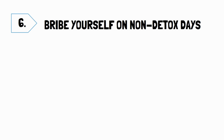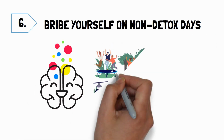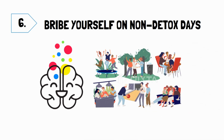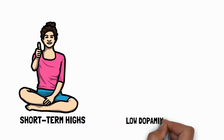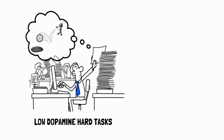Number 6. Bribe yourself on non-detox days. Refraining from high dopamine easy tasks on detox days is great, but that doesn't mean you should stick with all your bad habits on your normal days. You can modify how you approach your easy tasks and dopamine highs. One option is to acknowledge these easy tasks as short-term highs and use them as rewards for your low dopamine hard tasks. This is a great way to build motivation to work or finish your chores.